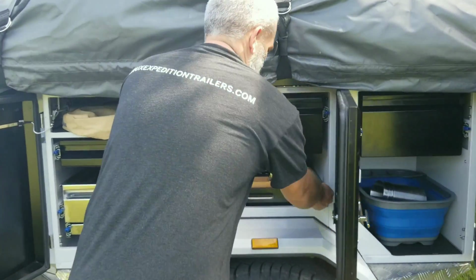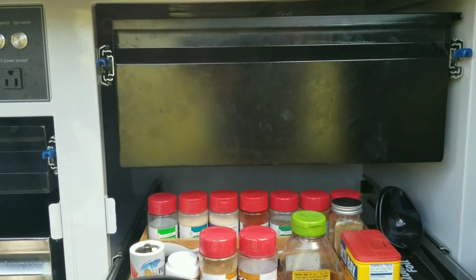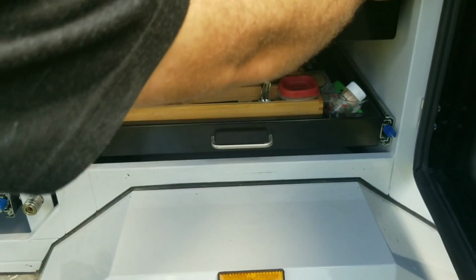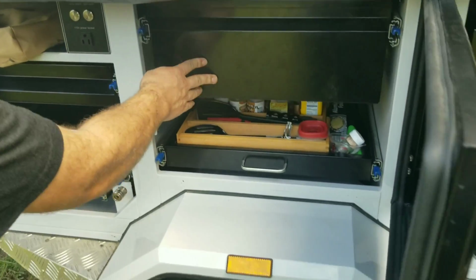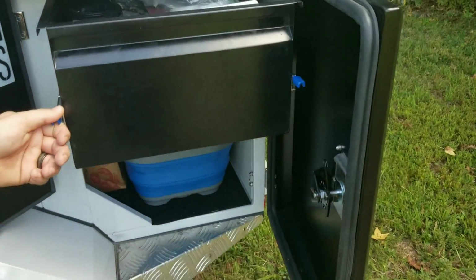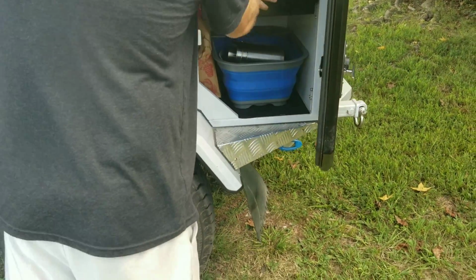And then in the middle here, you've got more. That's a spice rack there, bud. So we keep our utensils and stuff there. Then we keep our food, a little pantry area up here. And then back here we got more storage. Another drawer. That's nice. Paper towels, and everything you need.